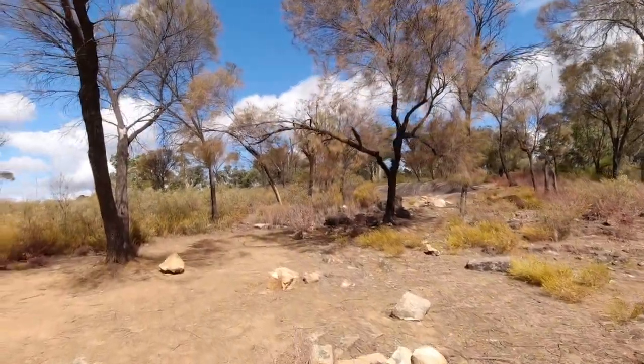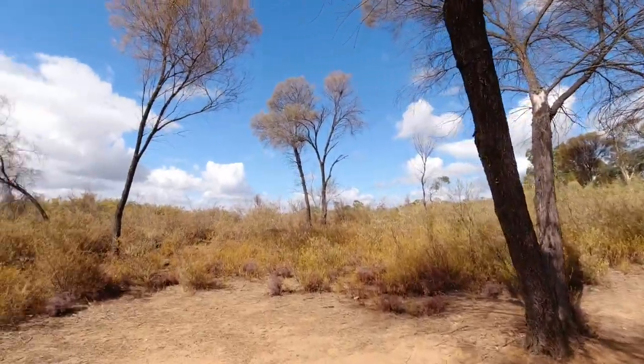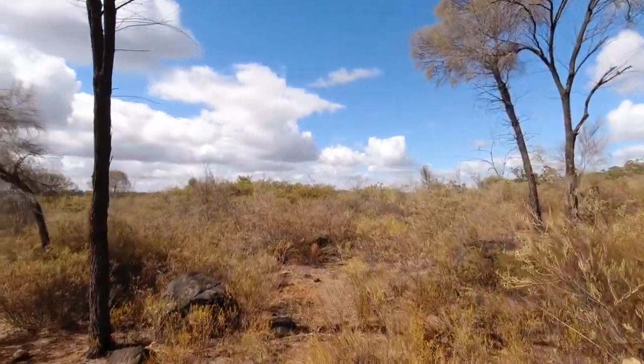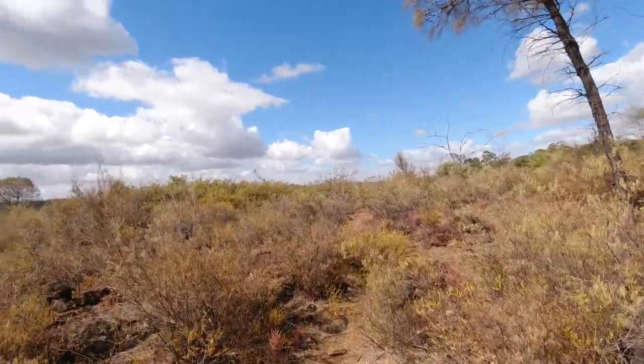Right, let's head back up. Oh, there's another track. Does that go anywhere? Or is it just another animal track? Another animal track.